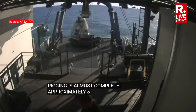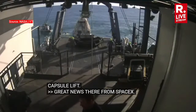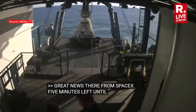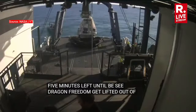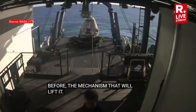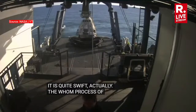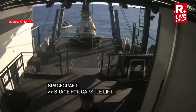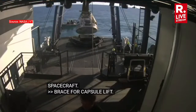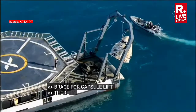Great news there from SpaceX Core. So about 5 minutes left until we see Dragon Freedom get lifted out of the water. That hydraulic arm, as I said before, is the mechanism that will lift it. It's quite swift, actually, the whole process of getting the spacecraft. Brace for capsule lift. Bracing. There it goes, Dragon Freedom being lifted out of the water and onto our recovery vessel, Megan.